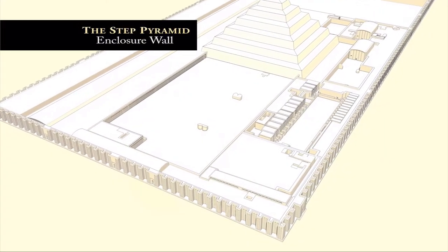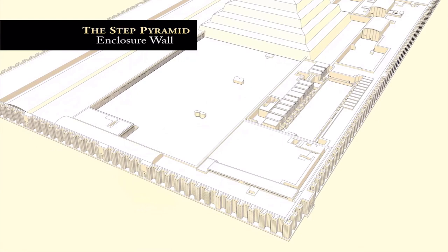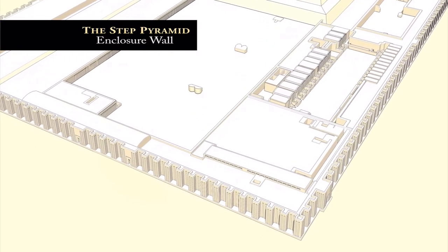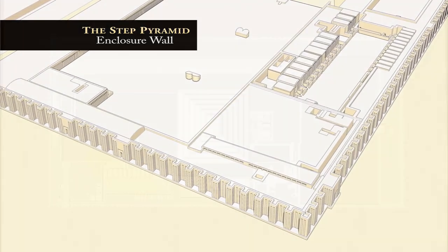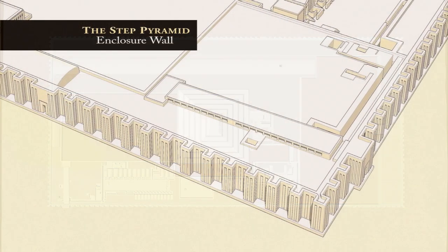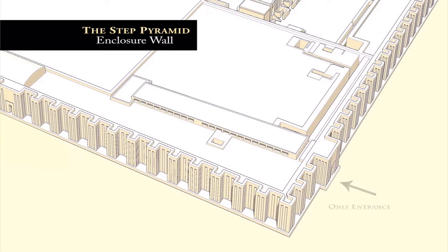It's time to take a look at the rest of the funerary complex. Let's start with the wall. It covers an area of 15 hectares and it's about 10.5 meters in height, and it used to be approximately 1614 meters long. The north and south walls are 277 meters long, while the east and west walls are 544 meters long. There are 14 fake doors, and the real entrance to the complex is in the eastern wall near the south corner.